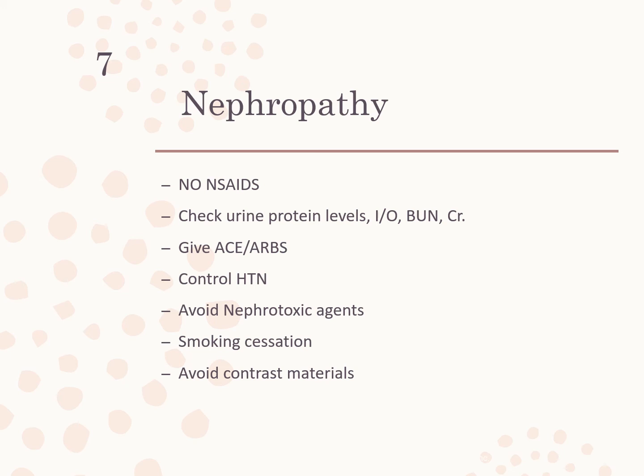We need to do an annual microalbumin check on somebody's urine. This is actually a very good and reliable early indicator of somebody developing kidney disease. So that's us checking their protein levels, the microalbuminuria, checking for that.